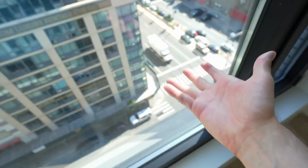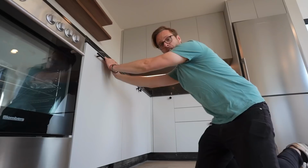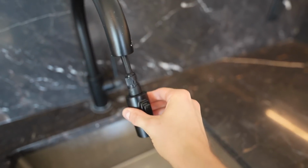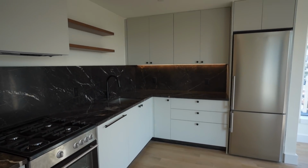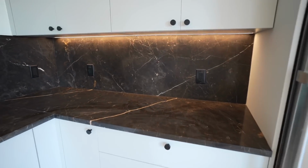These windows are doing a good job. I don't hear anything. The kitchen's got a massive full-size fridge, 4-burner oven with a vent. There's also a dishwasher and a sink sprayer. Cabinet space here is really good. Plus you've got these shelves, perfect for spices, and these LED lights. Look at all these outlets. If you plug something in, those will shine down upon it, which might make your air fryer a conversation starter.